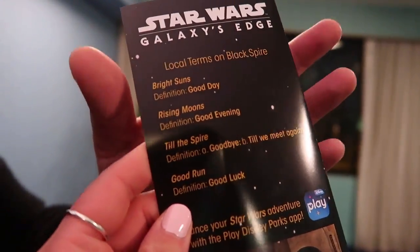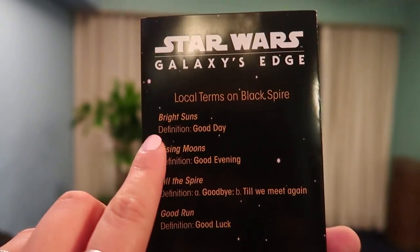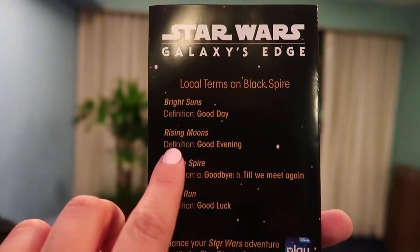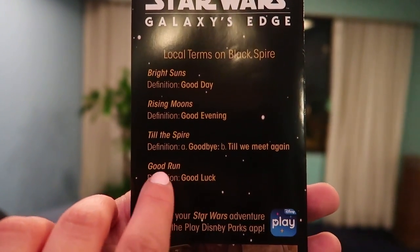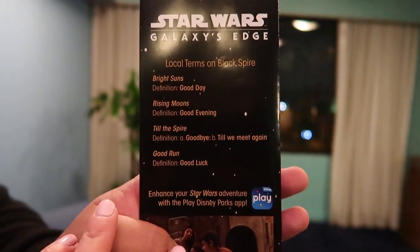Can I show you? Look at this. So it says the definition. When they say bright suns, that means good day. When they say rising moons, that means good evening. And then till the spire means goodbye, till we meet again. And good run means good luck. So now we know the lingo. Right. So at this point, we're gonna say rising moons. Rising moons. Now let's go to our room.